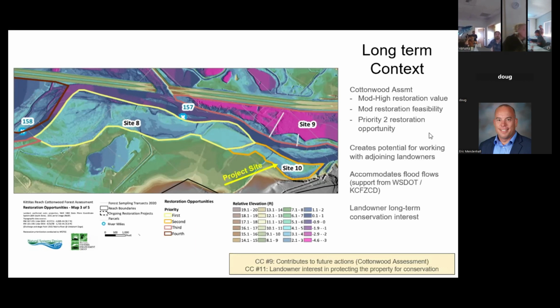Another benefit here is that it gives us an example site to encourage other landowners to allow us to address the other sites. I'm thinking site 8 moving upstream. So once we get this done, we can show other landowners what we're doing in that area and help us to address these other sites.